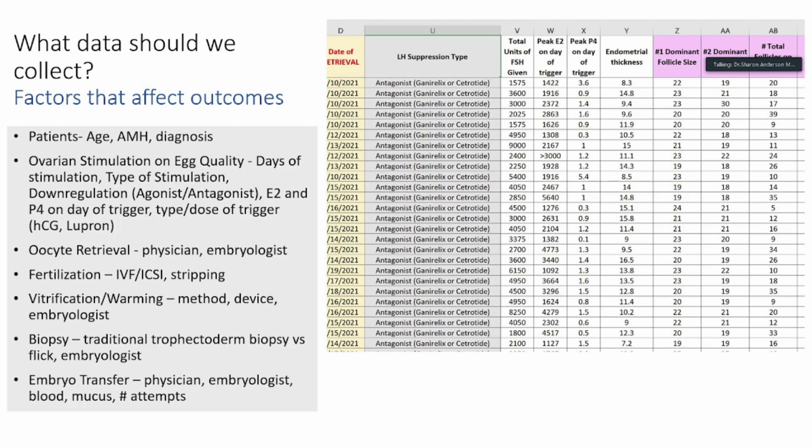And then the other speakers talked about the importance of looking at fertilization, of course, and your vitrification and warming. But instead of just survival, we also want to look at what can affect that survival, like, what is your method? When you're importing embryos from other centers, what methods did they use? And put that into your database. What kind of devices are being used? And of course, the embryologist doing the vitrification and the warming.